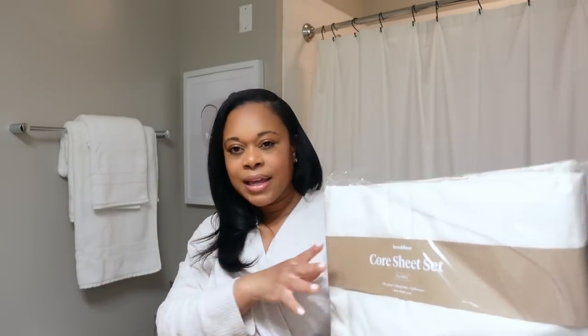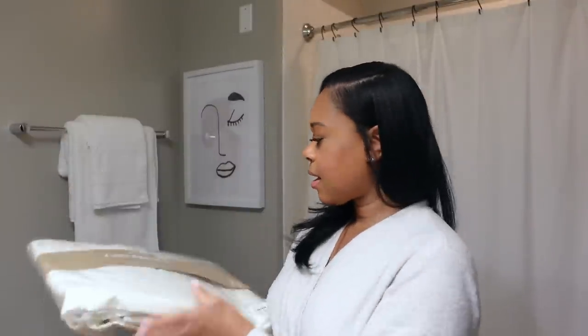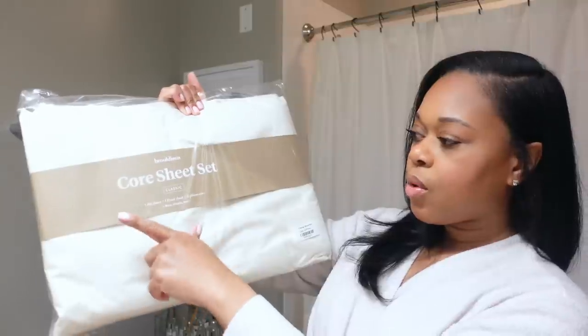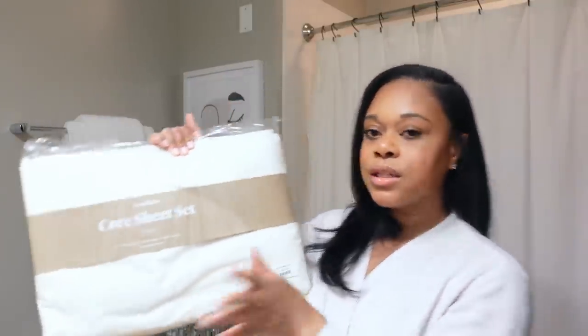I didn't want to do white again. I wanted to kind of tone it down. I really am impressed by the way this looks. You get one flat sheet, one fitted sheet, and two pillowcases, which is great. So I have a total of four pillowcases, which works out great because I have four pillows.